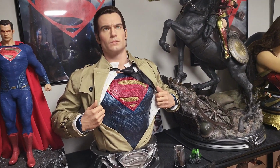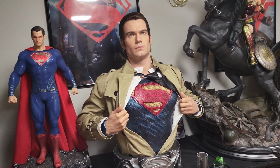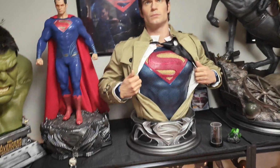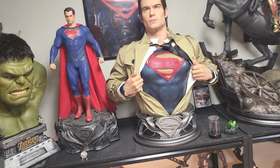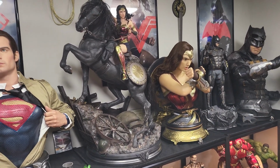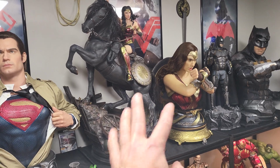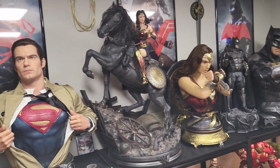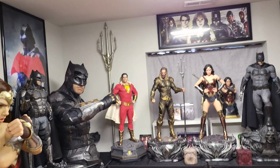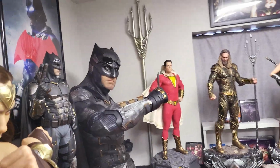He's absolutely phenomenal. His detail is so good. He's so realistic. You compare him to the 1/3, and not only does he have more presence, more detail, more realism, it's the ultimate version of that character. So I do think it would be worth it. And at the end of the day, this is sufficient for my Wonder Woman needs, the life-size bust with the one on horse. So I guess I truly don't need this ultimate version, even though I love it so much.